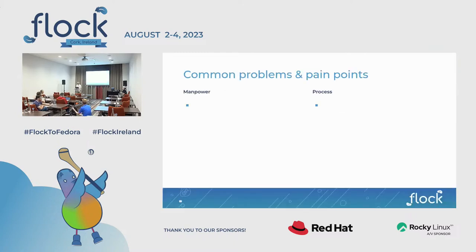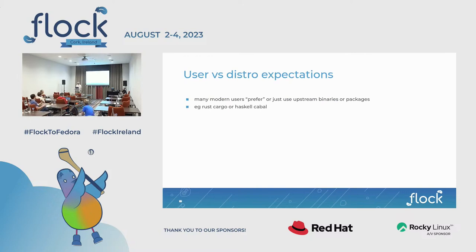Yeah, well, this is kind of what we're already discussing in some sense, but there are various issues about this. Okay, this was actually a different slide, but yeah, most users would tend to use upstream, and they might use the upstream binaries even for Rust and cargo and so on. So I kind of see this as well. From a distro point of view, it seems a bit problematic.